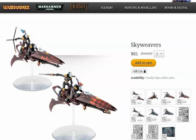Now, first off, about Harlequins, I am very determined to make this, at the very least, a fun army to play. But quite frankly, I think they have a lot of potential, which is really perhaps not being recognized right now. But we shall see, because the rubber's got to hit the road.